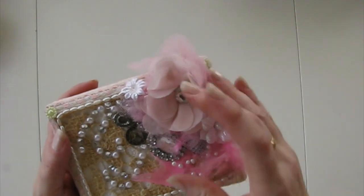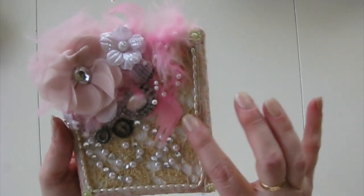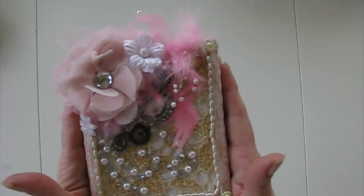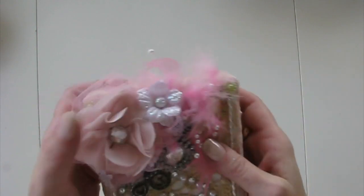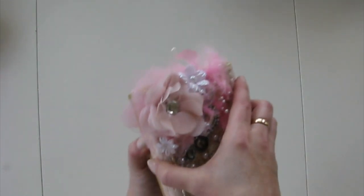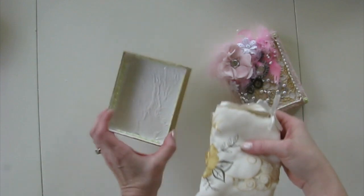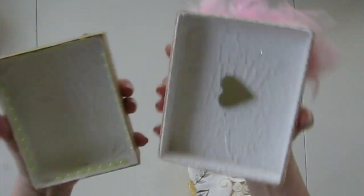And let's, look how beautiful. That is so pretty. All the lace and, very pretty, Victor. I love this. Look, little jewelry pieces and flowers. Little heart. So pretty. Okay, I think there's something inside. There is. And look, he even finished off the inside. Oh my gosh. Every square inch is decorated. Oh man, that is beautiful.